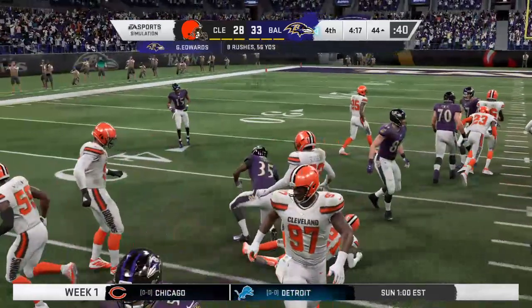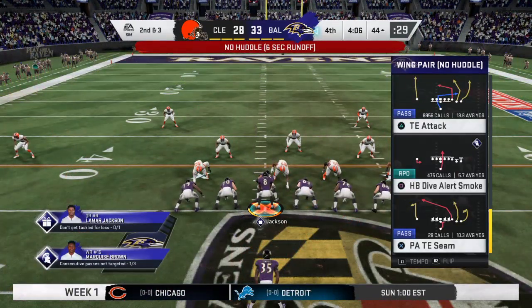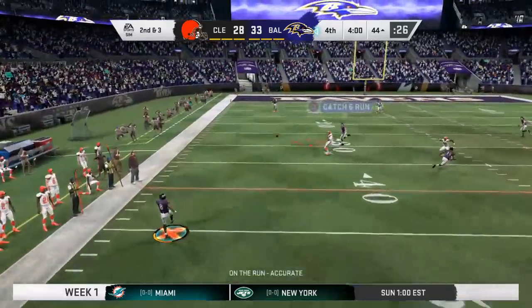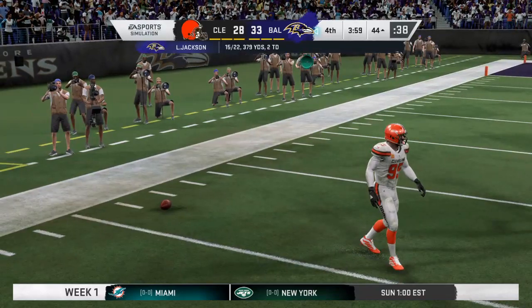And this will be stopped at the 44. That one good for 7 yards. And now they're in the hurry-up. From the 44, Jackson dancing to his left. And his throw here is incomplete.